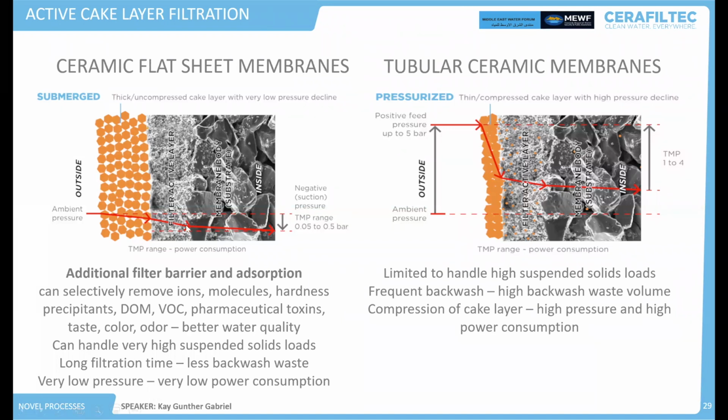Then to jump in here, Kai, on another note, we also got this question here: can we remove PFAS? As long as you can either precipitate it or adsorb it, you can. So for example, combining ceramic flat sheet membranes with a layer of powdered activated carbon allows us to very effectively, about 3 to 4 times more effectively than GAC, remove PFAS. The same with other dissolved contents, as Kai had highlighted.